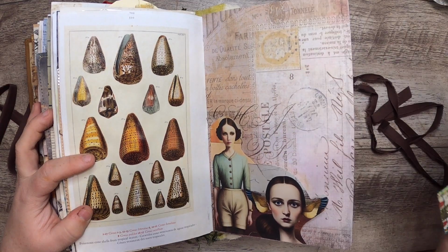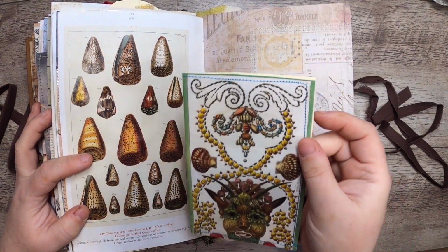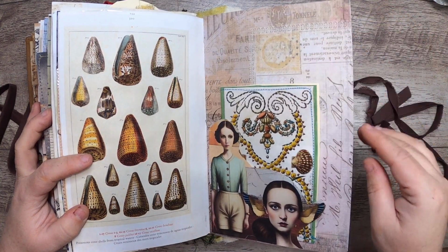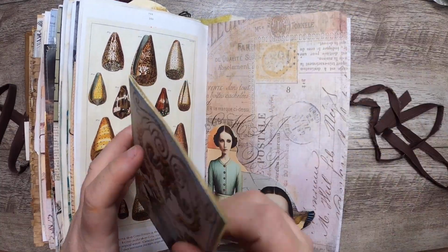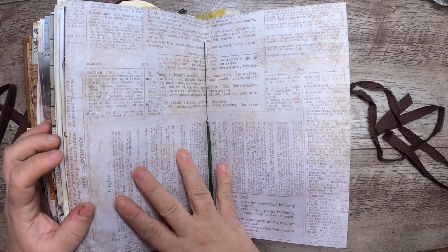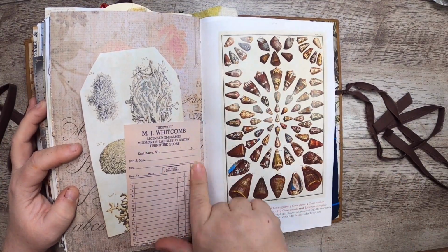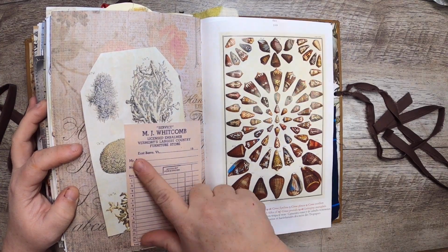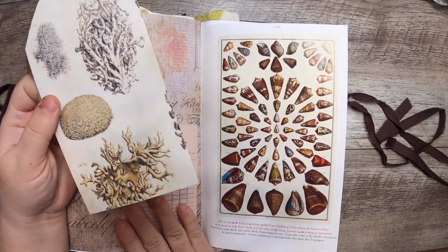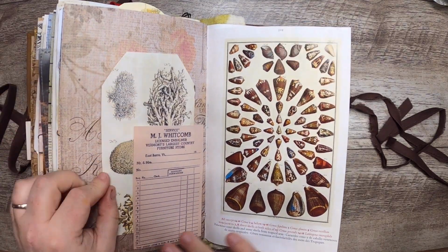Another image from G&T's Arts Bird Collection on some fun Tim Holtz paper. This is an image from the Cabinet of Curiosities as well. It's all shells making up a cool picture, and it's double-sided. It's like a card. And I think this is from Tim Holtz. It's M.J. Whitcomb, licensed embalmer, Vermont's largest country furniture store. And then a tag made from the Cabinet of Curiosities book.